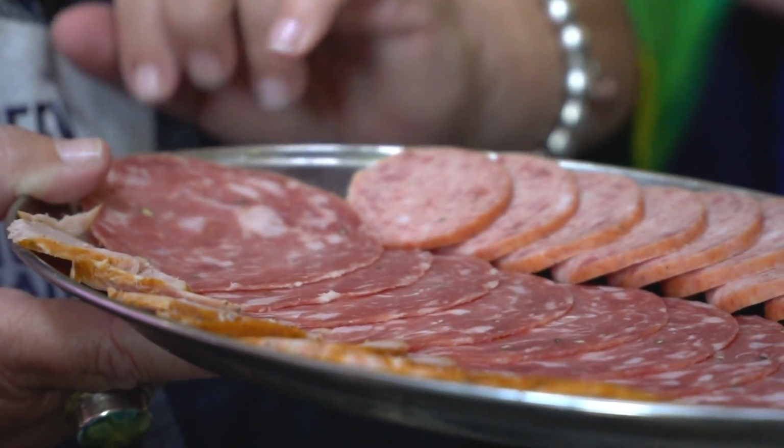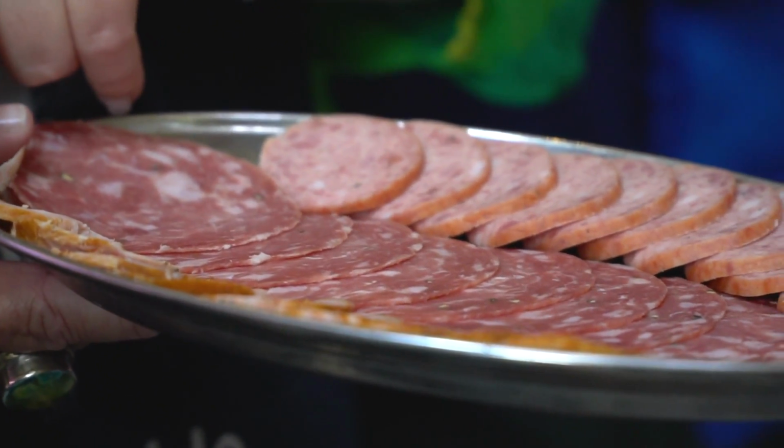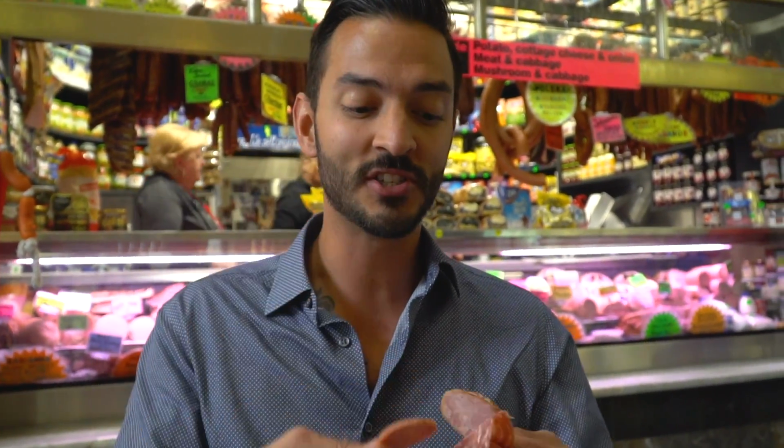So at this meat stall, we've actually got 3 different types of meats to sample. We have a juniper kind of meat. I'm not really quite sure what this is. I'll put it down below. We have a Polish sausage, and then we have some salami. So here's for the juniper.